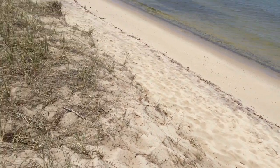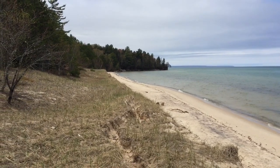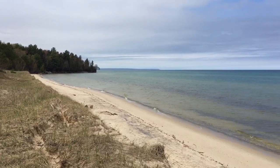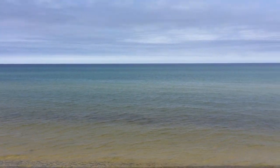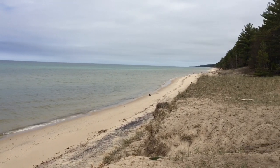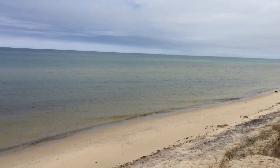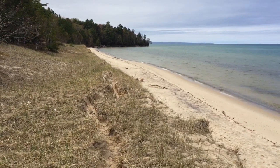Poles there, I doubt this. And here we are, Lake Superior, Temperate Rocks, National Lakeshore. How cool is that?